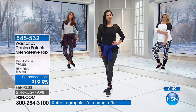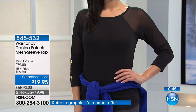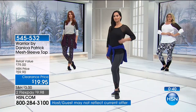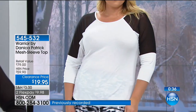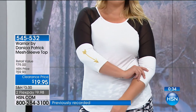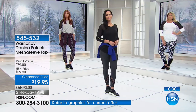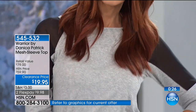And then there you are. I mean, this whole outfit, the leggings, the zip-up hoodie, and the mesh top, you're under $60 for the whole outfit. And if you're doing flex pay, it'd be $15 to get that whole outfit home, including the top, the pants, and the zip-up hoodie. And this is also a really cute layering piece.